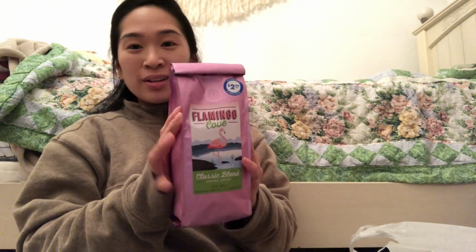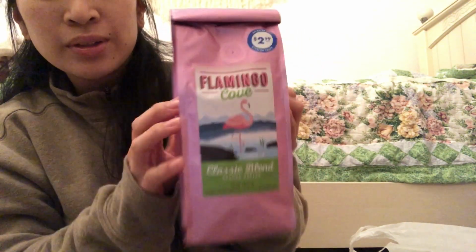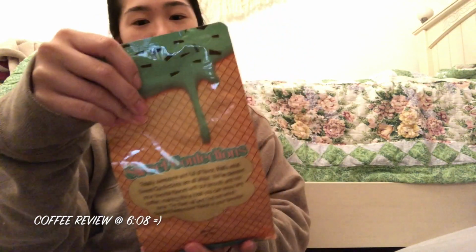And I got some instant coffee for my mom, but I also got myself some ground coffee. This looks so adorable. Flamingo Cove. And the packaging looks so cute. It looks just sort of retro. I'm gonna try this probably in another video. Or maybe the same video, it depends. And some mint chocolate chip ground coffee. I'm so excited to try this. It's so cute. Looks like an ice cream cone.